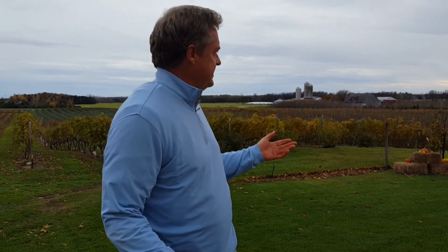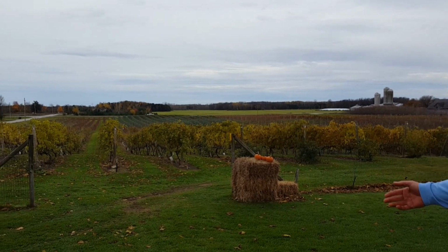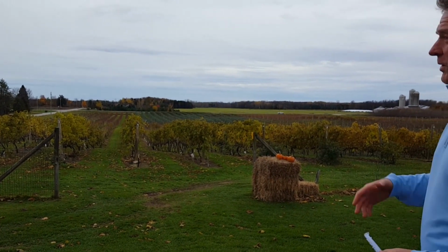Today's topic is the harvest of 2016. What you see behind us is the vineyard now that the harvest is complete, and you can see many of the leaves have fallen off the vines. We have had several frosts since the harvest was complete. But overall, this was our largest harvest since we began in 2007 with the first harvest. The yields are the highest that we've ever had.